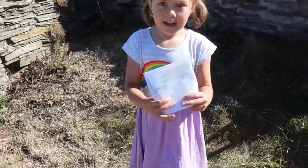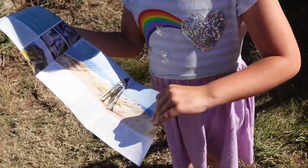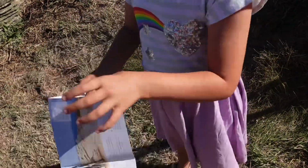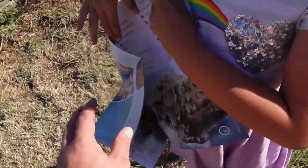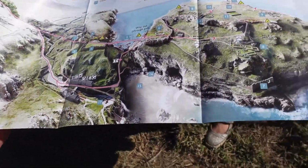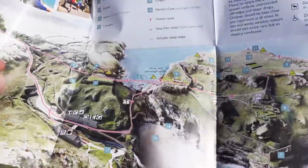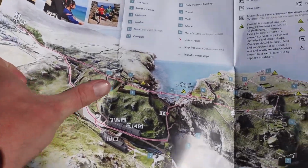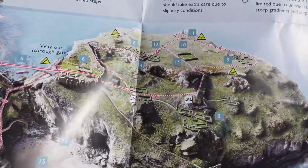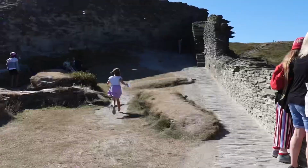So what have you got, Tilly? A tiny map. The nice lady at the front gave you that, didn't she? Let me help because it's a bit windy, isn't it? Well, it's not windy, but... Yeah, so we are right there by my thumb. And in a minute we're going to cross that bridge over to the island, aren't we? Cool. Yeah, very nice. Thank you for that, Tilly.